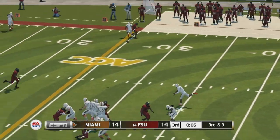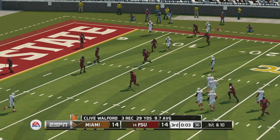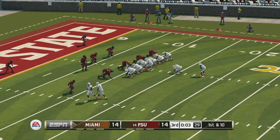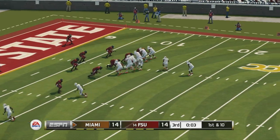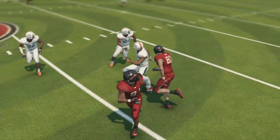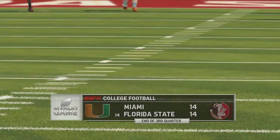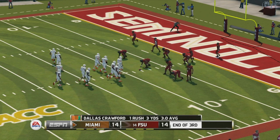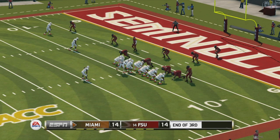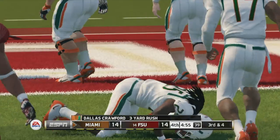On play action. Pulls it in, first down, and he's knocked out of bounds. So at the end of the third quarter, 14 apiece. Well, we're all tied up now as we head to the all-important fourth quarter. Makes it out to about the 5-yard line.